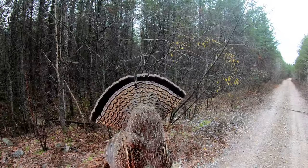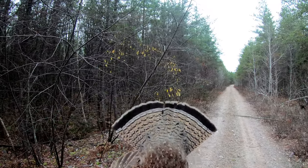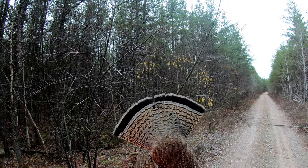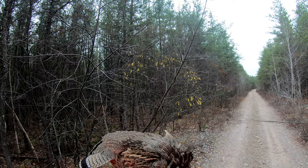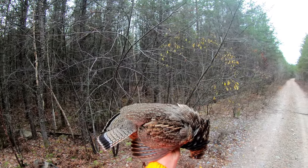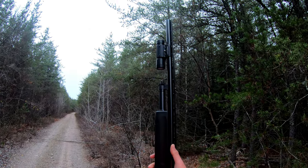There we go, grouse number one on the day. Just started out, saw this guy run off into the side of the road and popped him. Really, really nice big bird and made a perfect clean shot on it. That's awesome. We're gonna keep going, see if we can find another one. And that was actually the first bird with the new Maverick 88.